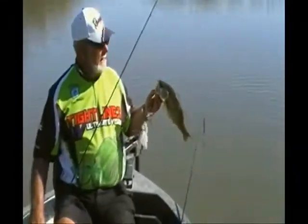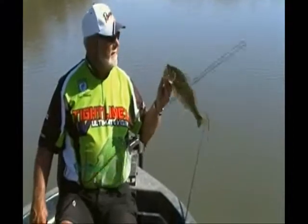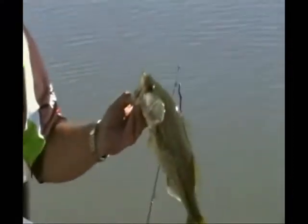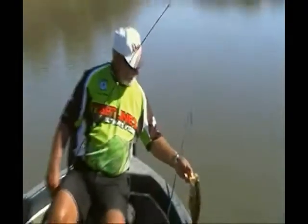Not a bad 2.5 pound fish. We sure are having a lot of fun now. He's been eating crawdads. Got his belly full. Well, it's starting to feed up for the fall, it looks like. See the tentacles sticking out of his throat.